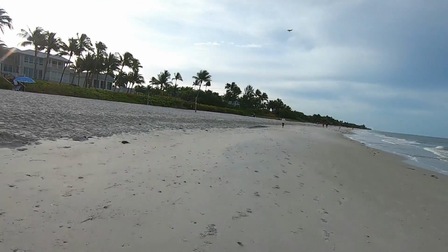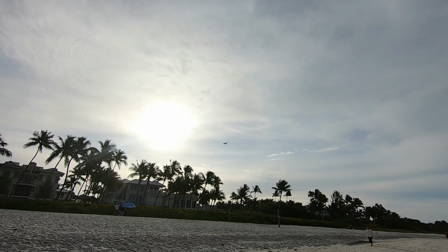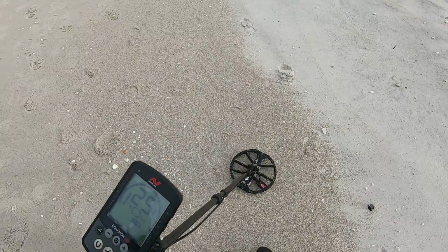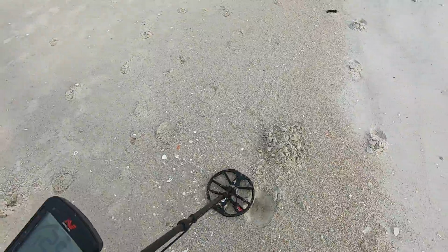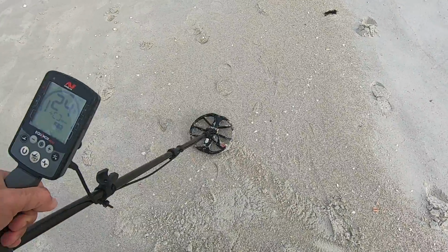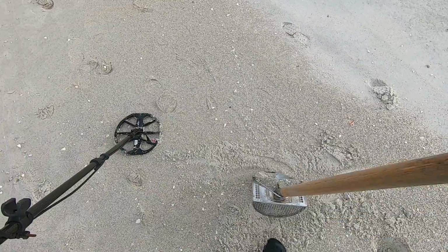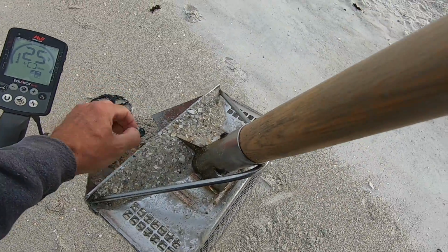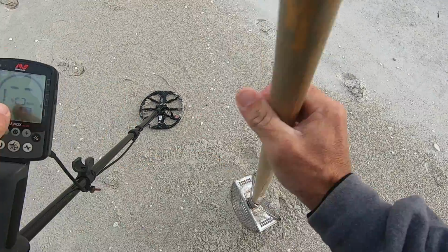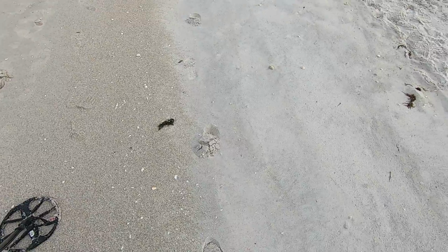Check out the citation. I guess you could find like chains. Oh, that's a greenie. Look at that greenie. You could find chains and stuff that might have slid or you know, like this right here.